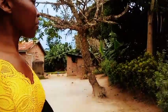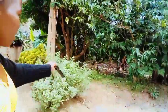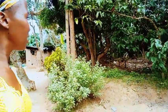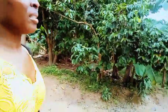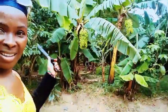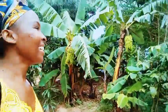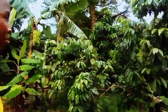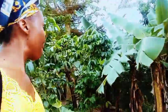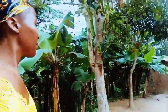There's a lot of free range chicken. I don't know whether you see it move right there. A lot of them moving around, like feeding themselves. They're not caged. Village life is very free. And then of course a lot of bananas everywhere you go. And then coffee. Have you ever seen a coffee plant? This is a coffee plant. Everything grows organically. And then let's keep going and take a tour of a village in Africa.